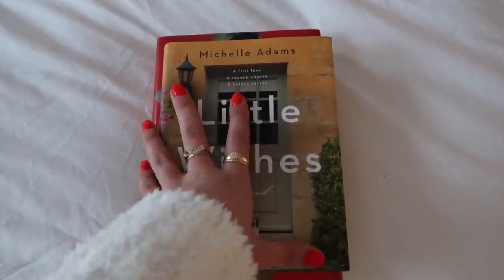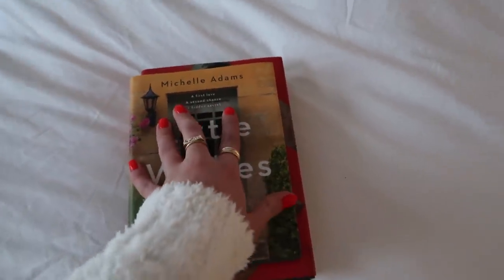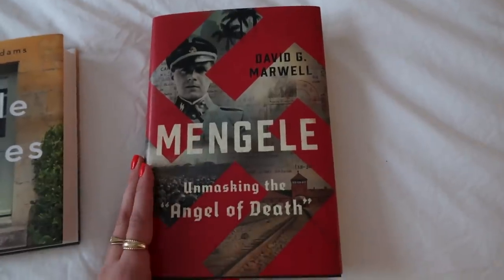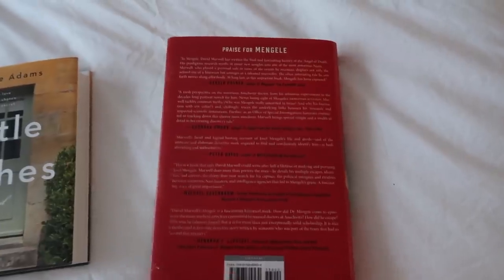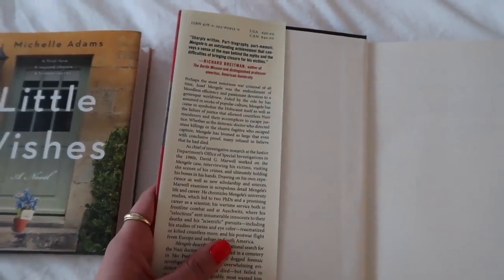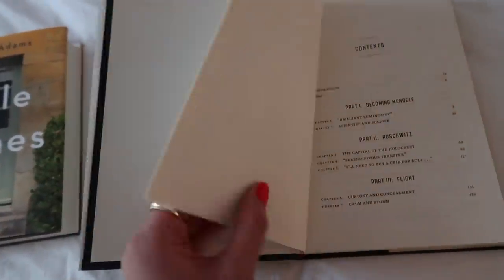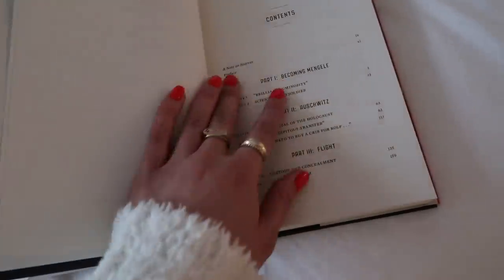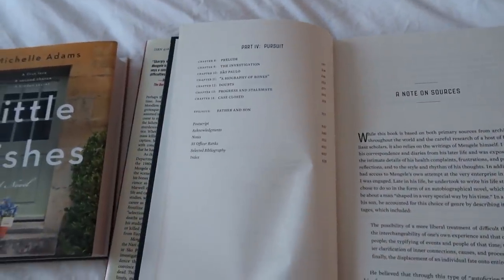And then my second book that I got is a little bit more of a history book. And this is the second book I got. I don't know why, but I'm just very into history. I don't know if I've told you guys this before, but this just seemed like such a good and interesting read. There's so much to read about in here, and the chapters of it just sounded so interesting. Part one, part two, part three. Yeah, part four.